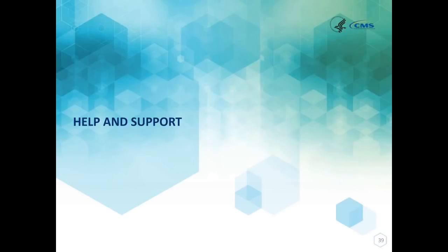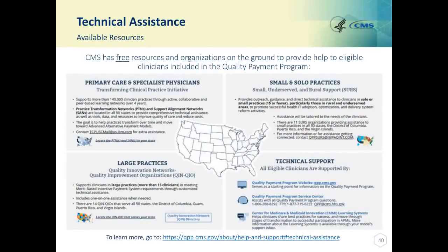I know we're getting closer to the top of the hour, and I do want to have some time for Q&A. I just want to talk about some of the help and support that we have available. So if we jump to the next slide. Of course, we will continue to offer our technical assistance throughout the 2018 performance period. This is robust support to help you with all aspects of the Quality Payment Program, and that also includes support on the cost performance category. So please reach out to any one of these networks.